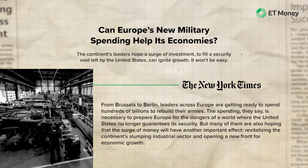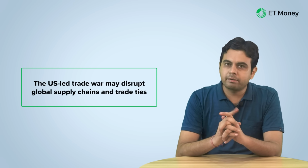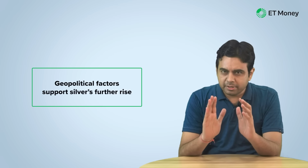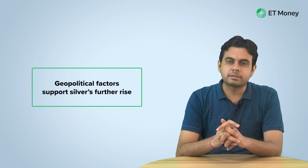European countries are overhauling their defense spending as the US withdraws its security guarantees. On the economic front, the trade war unleashed by the US president has the potential of disrupting established supply chains and trade relations. All these will benefit the precious metal duo of gold and silver. The Russian central bank has been reported to have been considering precious metals other than gold to boost its reserves. This naturally includes silver. So as far as geopolitical factors are concerned, they are conducive to silver's further rise.